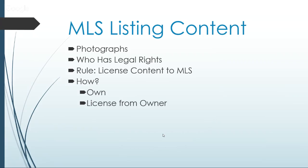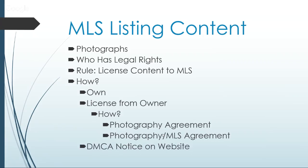But the bottom line is that if you hire somebody to take photographs of a property, you should get it in writing and you should have the agreement giving you all the rights to use that photograph, even beyond the listing, a right that can't be taken away. That's important because when you upload that information to the MLS, you're representing to the MLS that you have the right to, but the MLS now has the right to use that photograph for HAR.com, for wherever it goes in the public. You're now representing to the MLS that you have all the rights to use this photograph. And those rights have to start with your agreement with the photographer.